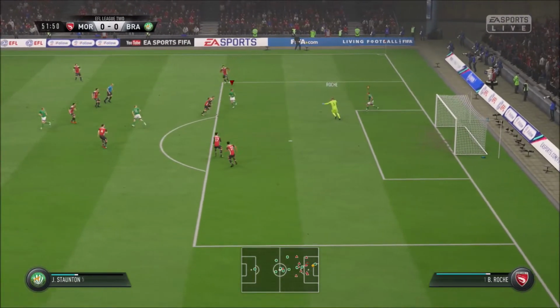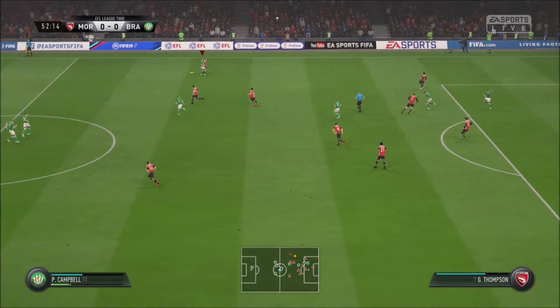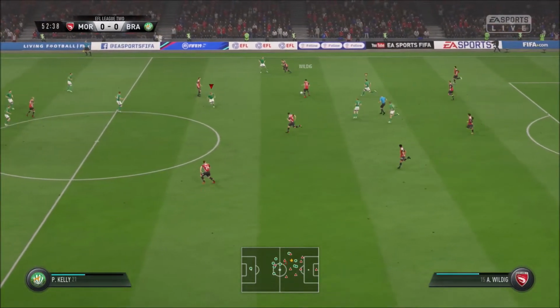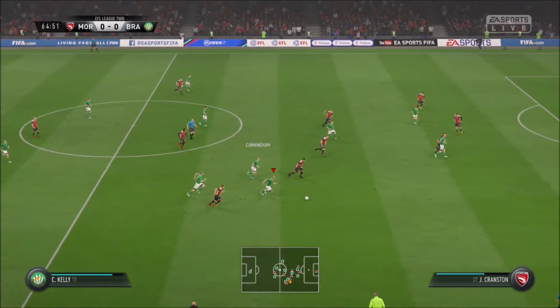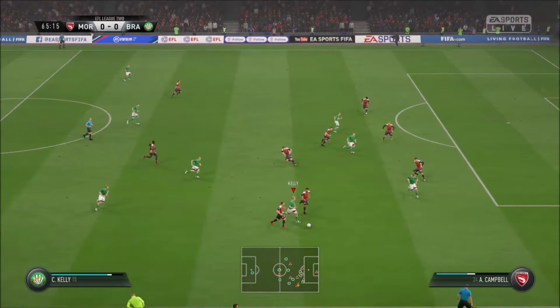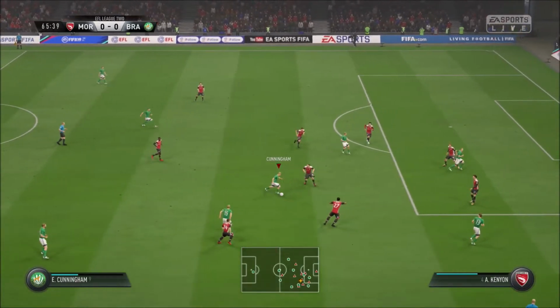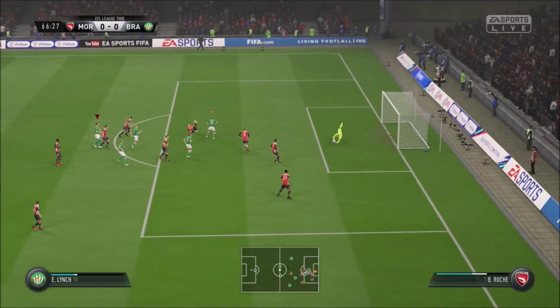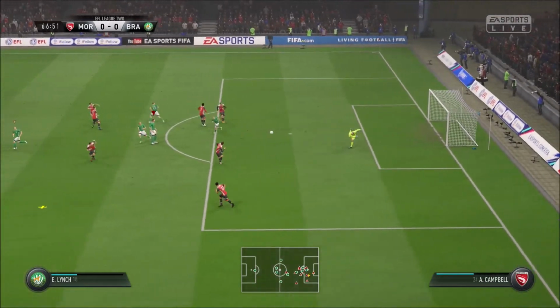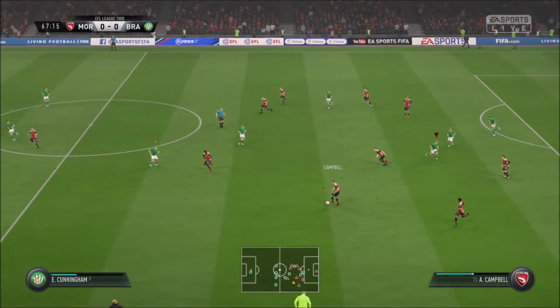Come on, Barry boys. With a better header on it than that, you sort of took all the fizz off of it. It's a great ball in. Campbell, terrible first touch, but Cunningham picks it back up to Kean Kelly. Cunningham across to Lynch, takes a shot. It's not a good shot. It was a side foot for some reason from that distance.